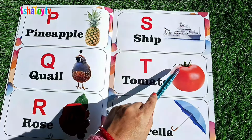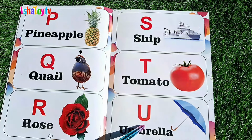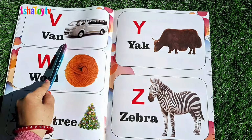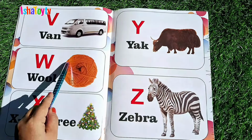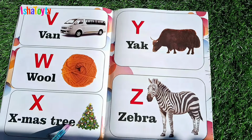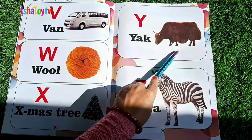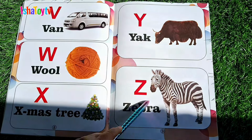S, S for ship. T, T for tomato. U, U for umbrella. V, V for van. W, W for wool. X, X for Xmas tree. Y, Y for yak. Z, Z for zebra.